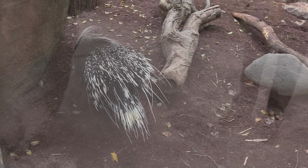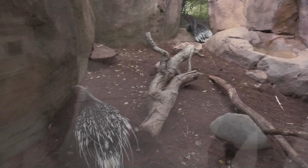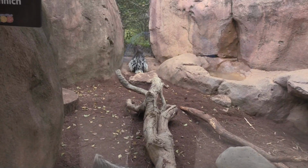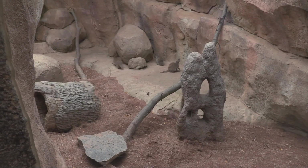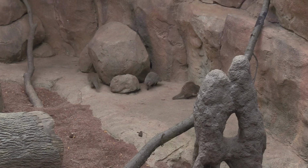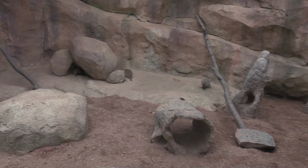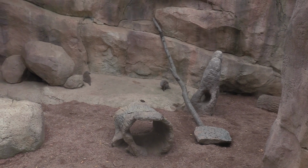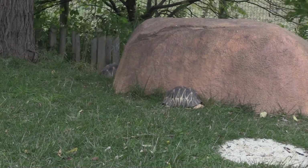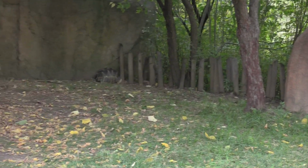Alright, the Cape porcupine are also out. The banded mongoose are out now too. Look at that. They are cute. So yeah, when I was here this morning, a lot of the critters were still inside their evening habitat, so I missed them. And the radiated tortoises are out. I didn't think I'd see them. Another critters that were not available this morning when I first came in.